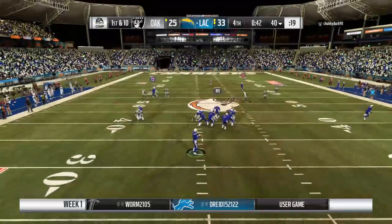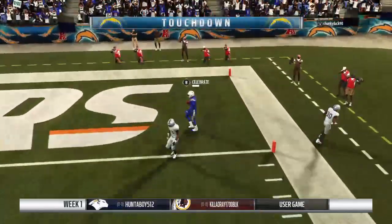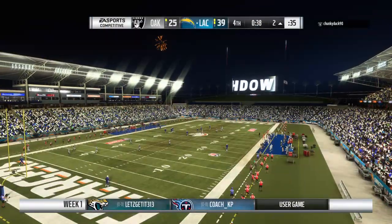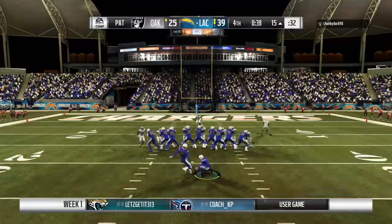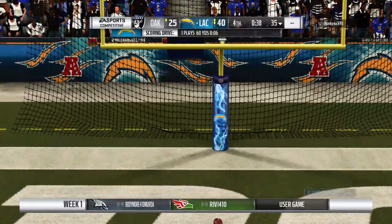Newton's going to throw it. He's going to float this one deep right side. And he's across for the touchdown. And in the final minute, that should just about seal it. Now McManus to tack on the extra point. Extra point from McManus is good. And the lead is up to 15 now.